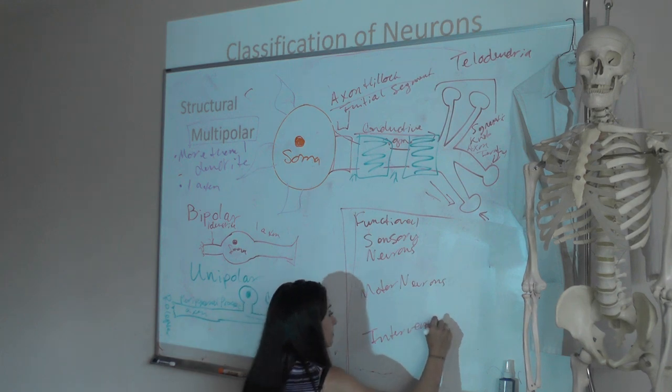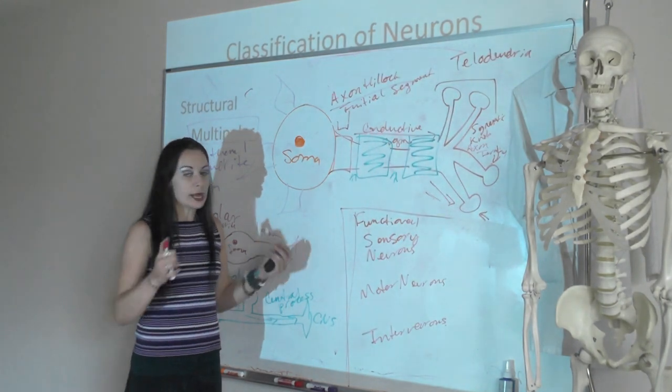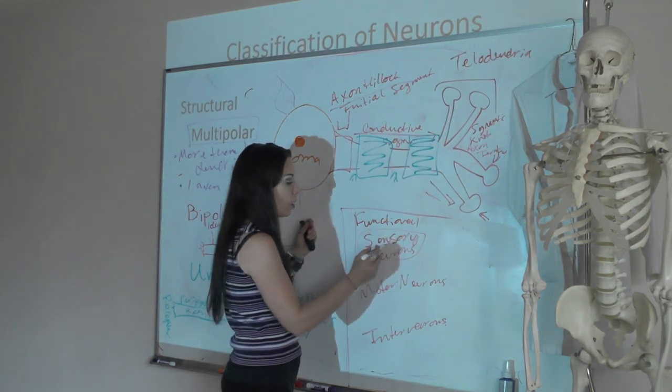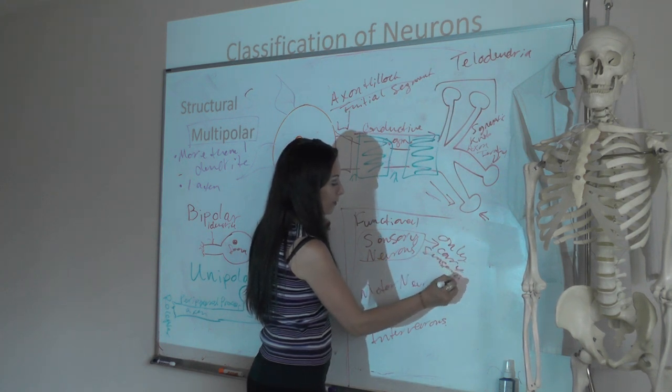So there are three types by functional classification. When we're talking about them by function, it's what kind of information are they carrying? Sensory neurons only carry sensory information. Only carry sensory info.